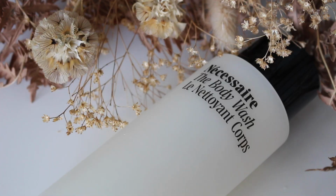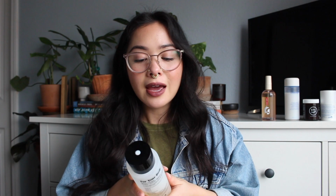Last but not least is the Necessaire body wash. I also just wanted to include this because I really did enjoy their line this past year. I also enjoy the scrub. I just didn't grab it for my shower. I picked up the bergamot one for Christmas, so I'm really excited to try more of their stuff. I can't wait to see what else they come out with, and I thought I would just give this a little shout out since I really did enjoy using their products towards the end of the year.